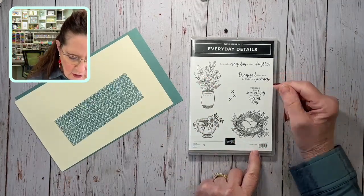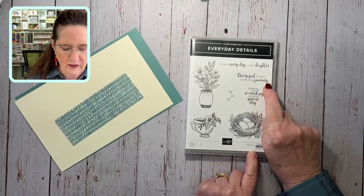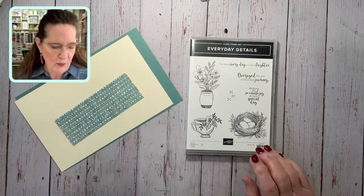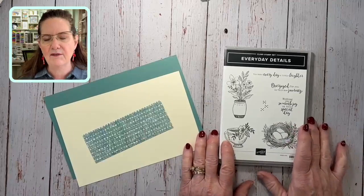But what I decided to do is pair this little nest and these eggs with this greeting that says, "Overjoyed for you in this new journey." So I'm guessing like a new baby, right? I'm going to make you a baby card, but we don't know if it's a girl or a boy, so we're going to go generic. We're doing Lost Lagoon today, and we're going to do a fun, fancy fold.